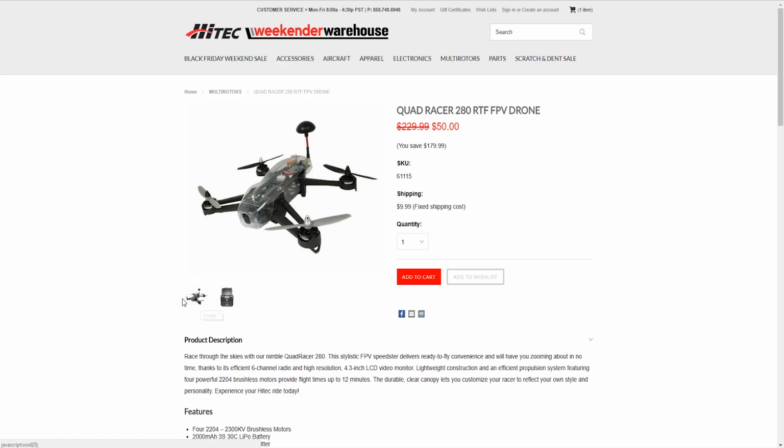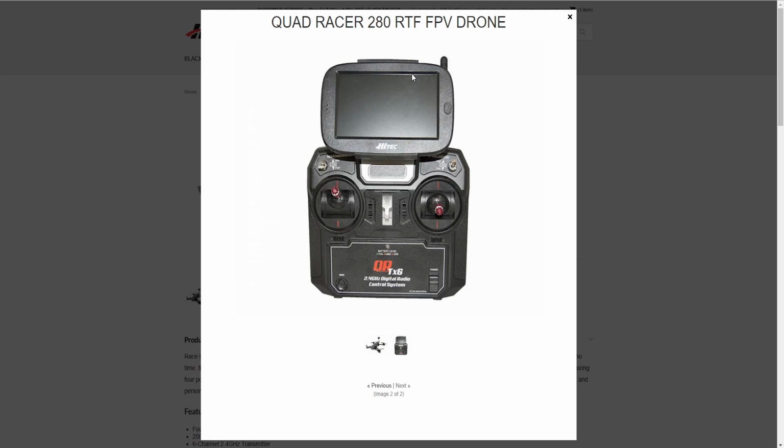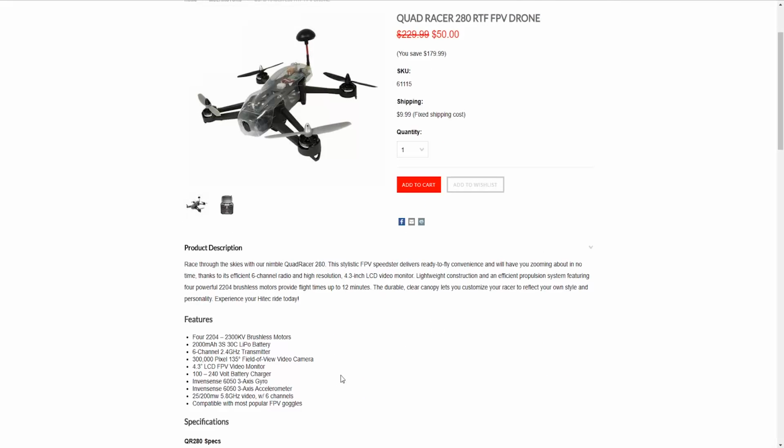Now this is the other one. This is the Quad Racer Ready to Fly. This is very similar. It looks like it has a completely different frame on it, but it comes in a ready to fly version. So you have a little FPV monitor and also a controller, a Hitec controller, or whoever they're remarking it from.